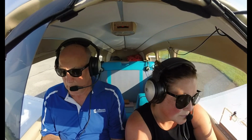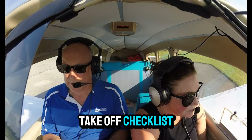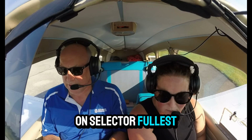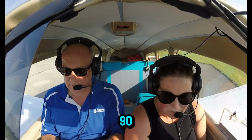All right. Rotating beacon, nav on, landing light on, and isolation switch if needed. Takeoff checklist is mixtures rich, carb heat's off, fuel pump is on, selector on fullest tank, flaps are up, trim is set for takeoff, power, brakes released, and climb out at 90.